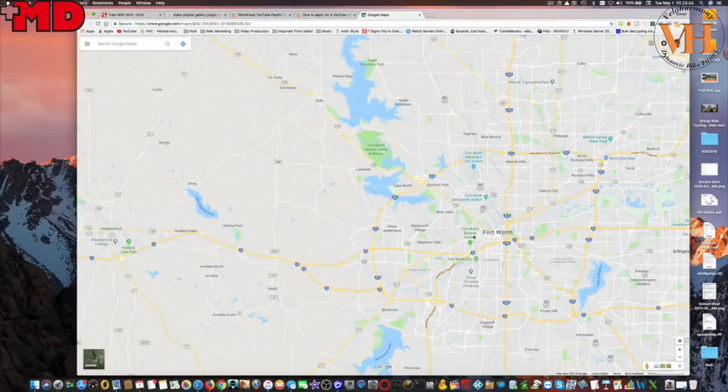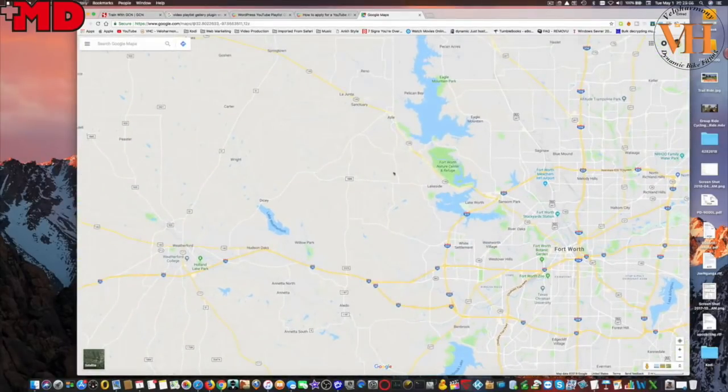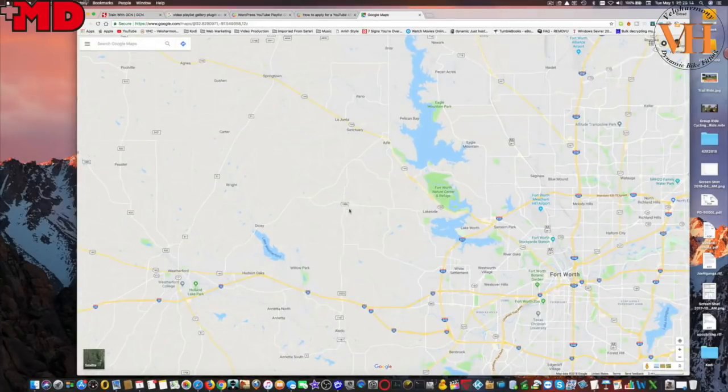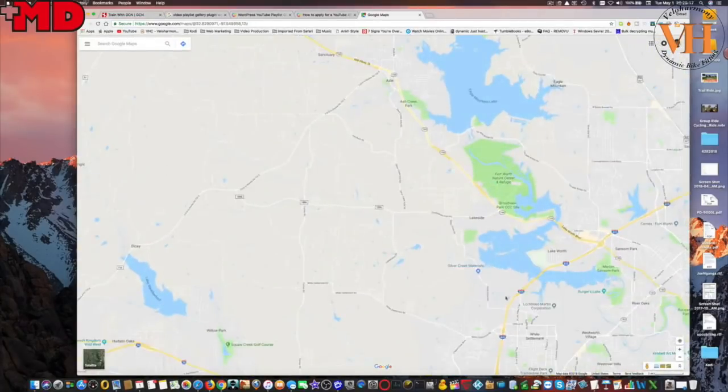You see here, this is Fort Worth. You want to ride outside of Fort Worth. Look here, area called Dicey, Willow Park, right? All of these are the roads you're looking for. See that 1886? I'm going to make that a little bigger.